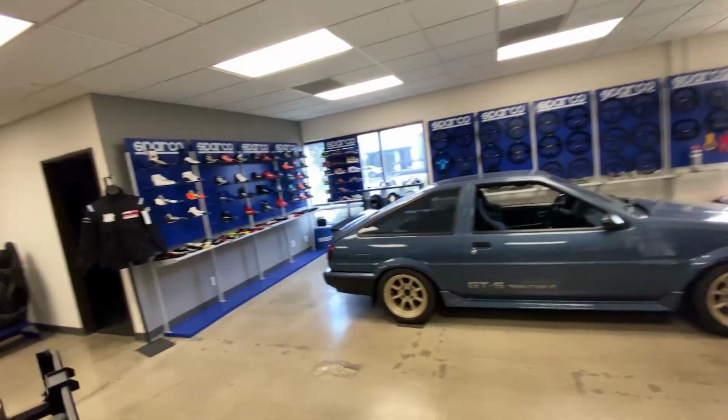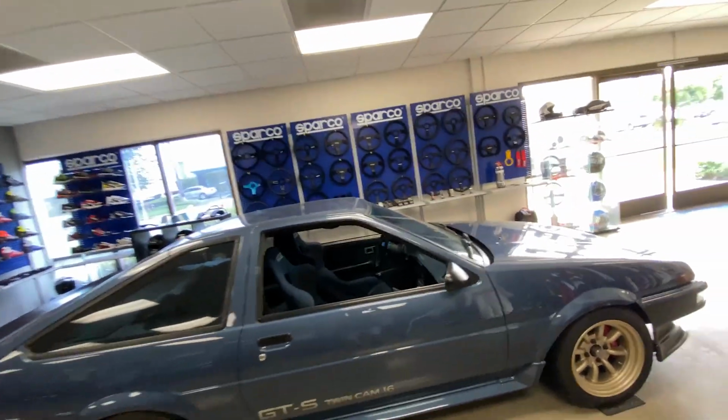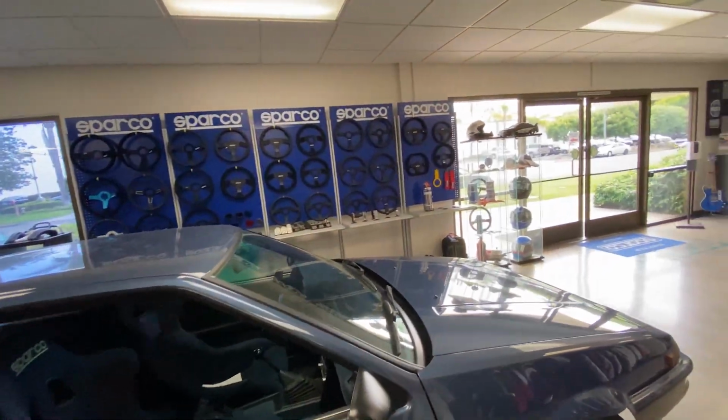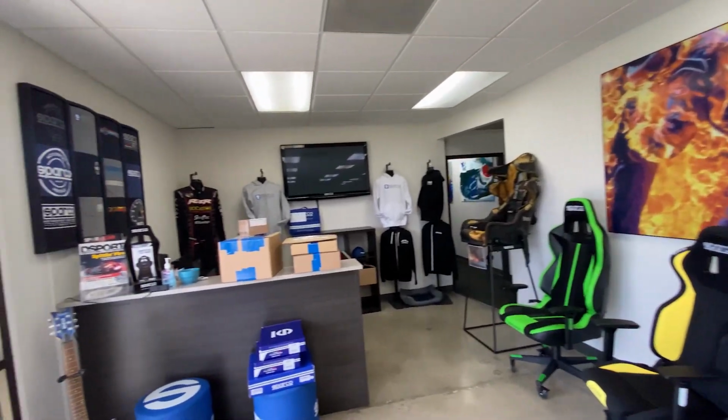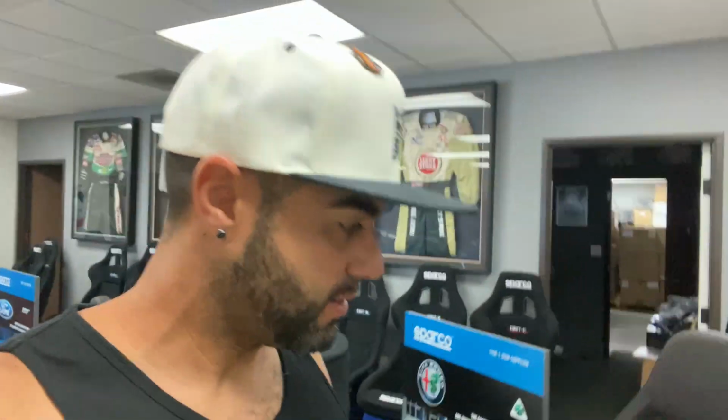So excited. I'm gonna be probably driving back to get the seats loaded up, and we'll be heading back down to Oceanside, getting these seats mounted. So crazy experience here, man. Kevin here gave me a little tour of the whole shop. We're gonna get these seats loaded up, and then we'll be heading back down to Oceanside and hopefully slapping them on the Z and taking it for a test drive.